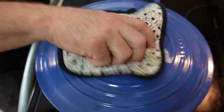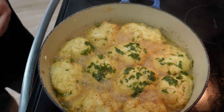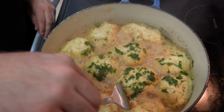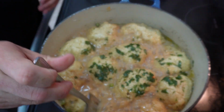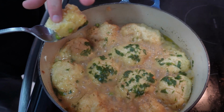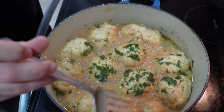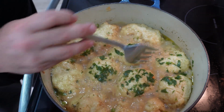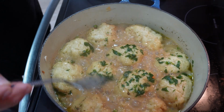Okay, 15 more minutes has passed. We're now gonna take a look at these dumplings and see if they look done. Holy cow. What happened? They grew, guys. They grew. What in the world? Oh boy. They do look cooked through though, right? They look cooked through. They're just enormous. Oh my gosh. I had no clue they'd get this big. Well, that's just ridiculous.